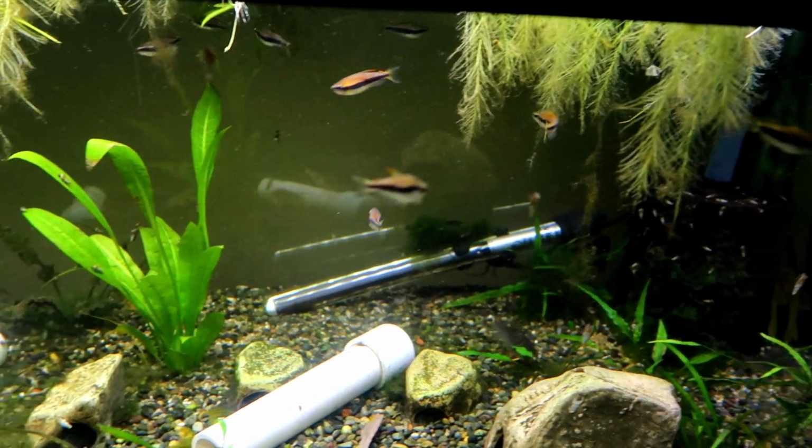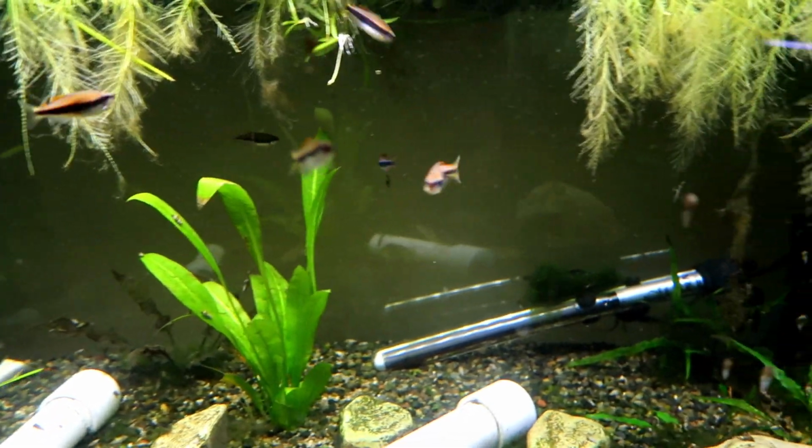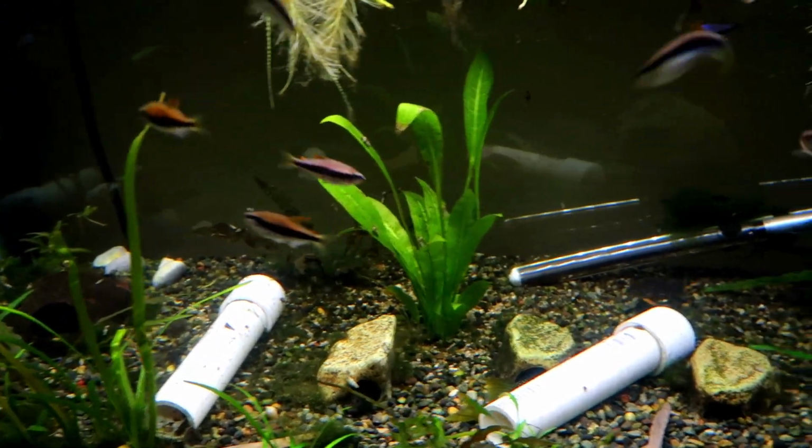So much better results with the tetras, probably more in their nature to pick off flies out of the water than the tangs, but I still expected more out of Lake Tanganyikans. Pretty disappointing. Let's try the nano tank, see if they'll take some flies.